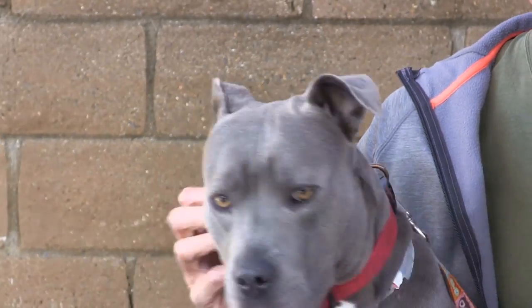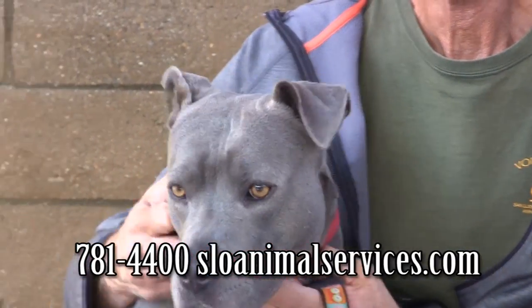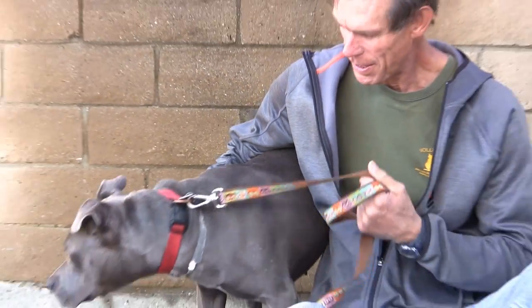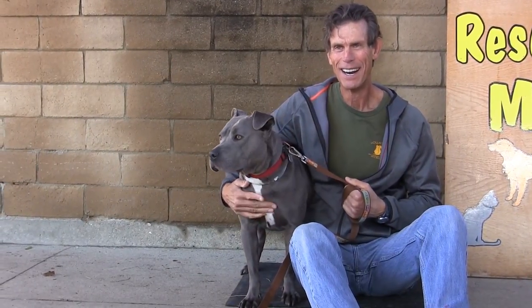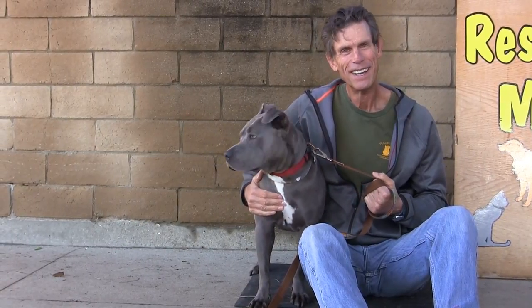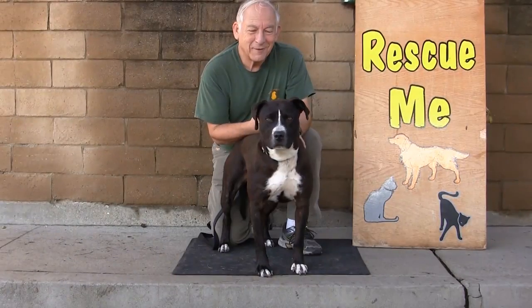This is Nova. We have had Nova here since the 23rd of September. She is a very smart and very sweet dog. High energy. She loves to play with any kind of toy you throw her way. She is ID number 961626. That's Nova.